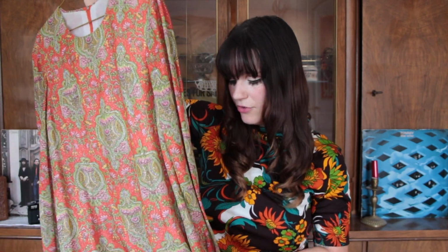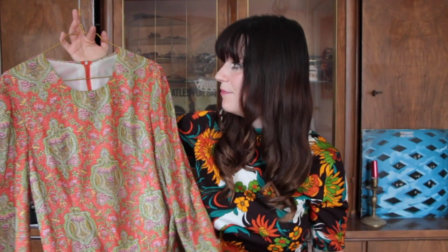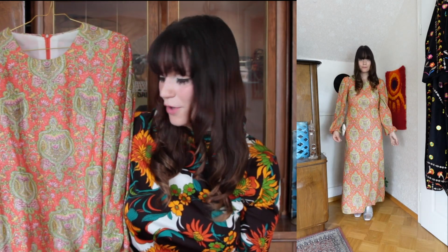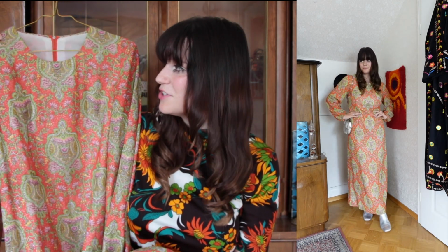The pattern of this dress just embodies a couple of different 1960s trends with the bright colors, the very bold print, and it is just simply stunning. I also love the sleeves. They have a little bit of a balloon cut to them. And this dress honestly never fails me. Whenever I have a dressy occasion coming up, I just want to wear this dress because I can't seem to get enough of it.